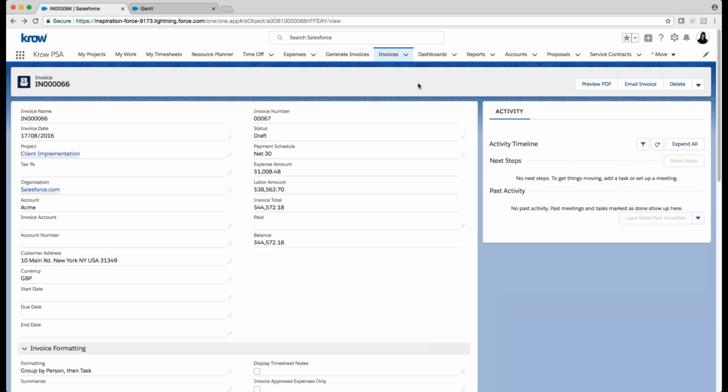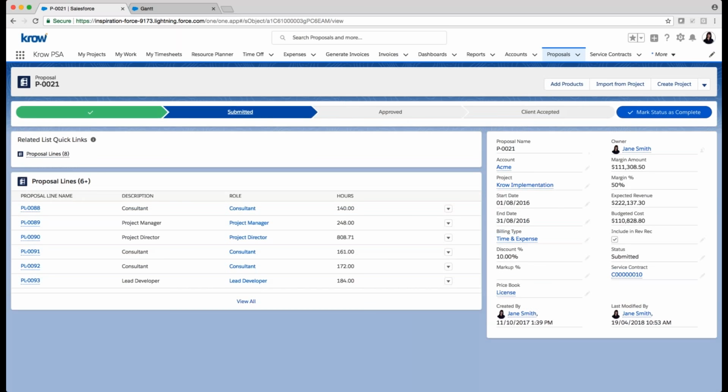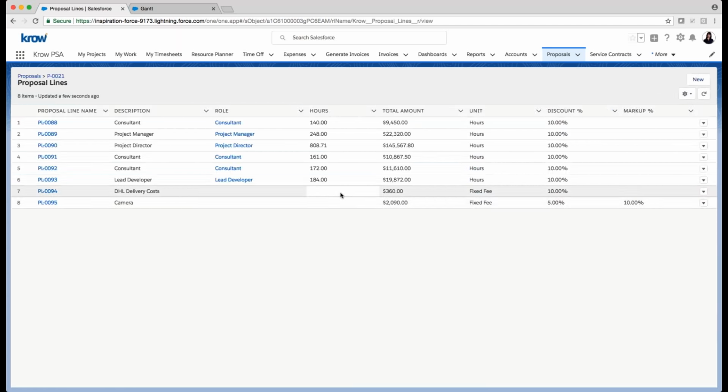So a few things that I'll look at now. The first item that I'm going to look at is what we call proposals. This is where you can create your proposals and your statements of work, if you will. And here I can see I have 8 proposal lines in total. If I just click on view all for a moment here, I have proposal lines. Some of these are role based. So I'm saying I'm going to need a consultant. I'm going to need a project manager. This can be one or many.